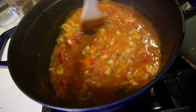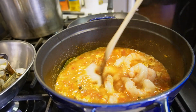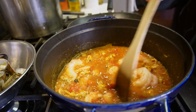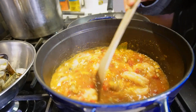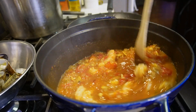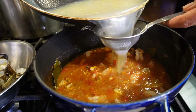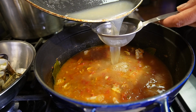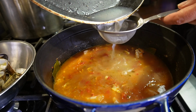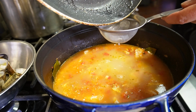And then once those are all in there, we're going to poach our shrimp. And again, you don't want to overcook your shrimp. You just want them to be cooked through and tender. And so 5 minutes max. And then I'm going to strain my clam broth and wine and butter into the rest of our stew. Clams can be a little bit gritty and a little bit sandy. And so if you don't want that sand on the bottom of the pot, it's a good idea to give that a strain. Most of it will just sink to the bottom.